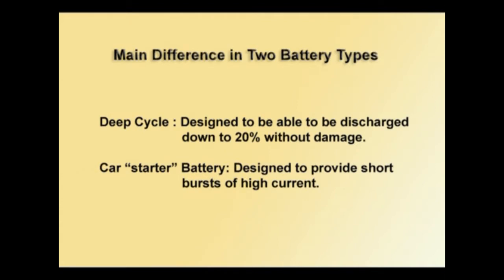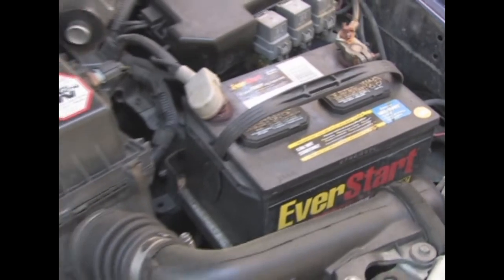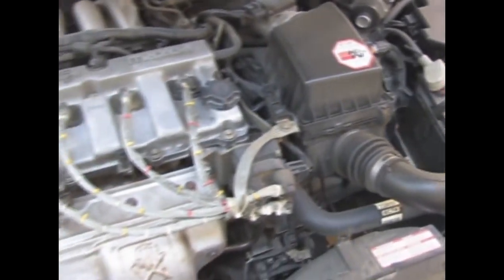If we compare this with a car starter battery, that's really just designed to give short bursts of high current to start a motor. They may look the same in construction, but you absolutely cannot use them in solar power systems.